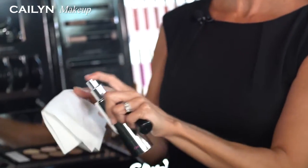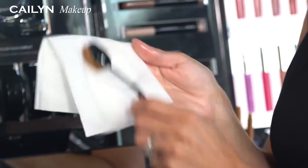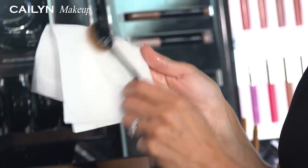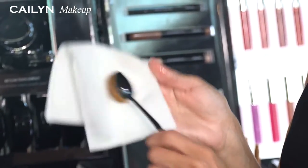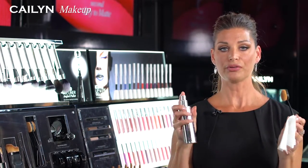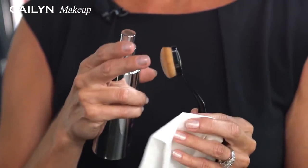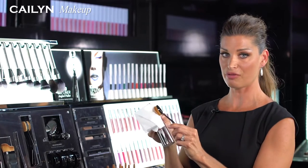You're just going to pump 3 to 4 times onto a Kleenex, take your brush and glide it on, and it will take up all the makeup right off it. This works instantly and can be used daily. Now remember, it is very important to spray the Pure Ease Brush Cleanser directly onto the Kleenex, not directly onto the brush, because all of the makeup is built up on there and the way to get it off is to put it onto the Kleenex and then rub the brush.